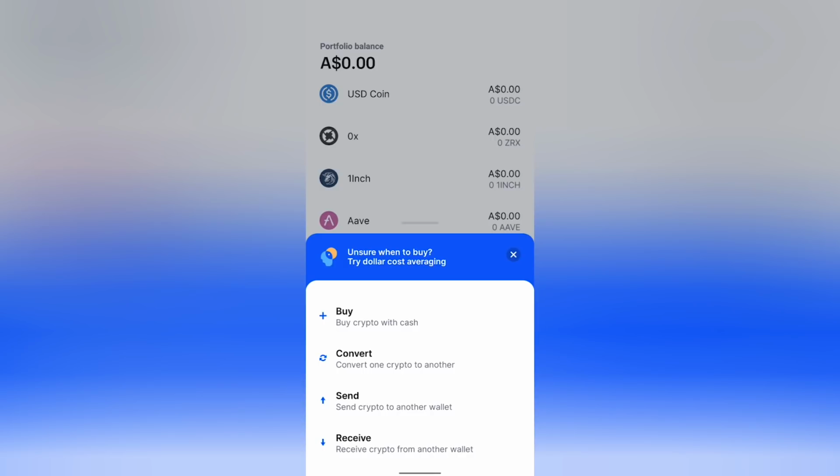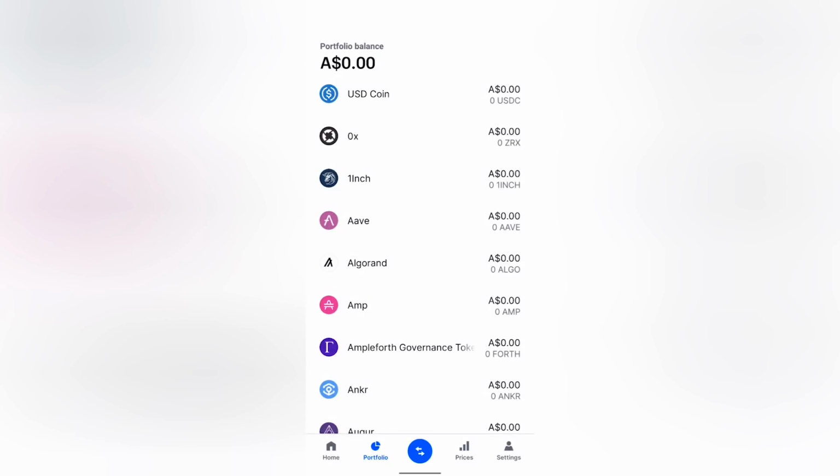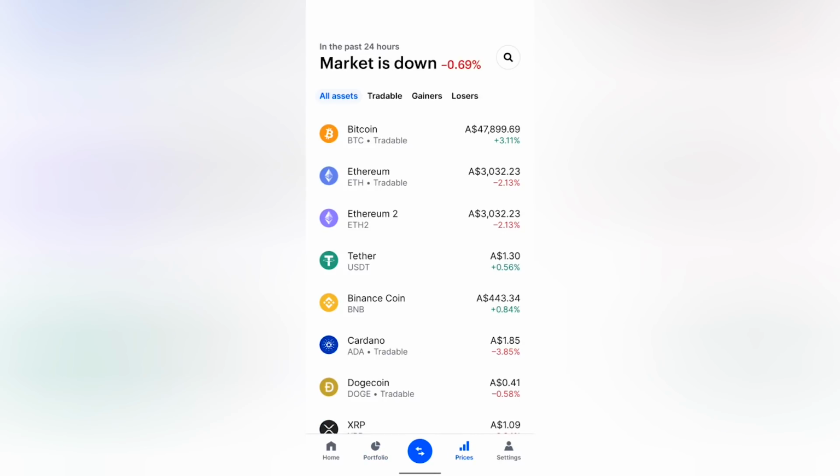It's got a little bit of advice, dollar cost averaging right there. I'm going to do a video on that. That is just a percentage of your wage that you put in every single time you get paid. A great way to get into crypto slowly with a lower amount of risk.